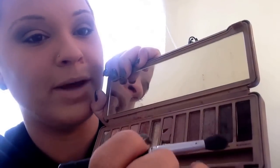I'm just going to tap it. That's all you need. When you use a dark color, you do not need anything else. Start with the outer corner, going up like I said, and you don't want to go all the way in. Are we good? Are we even?